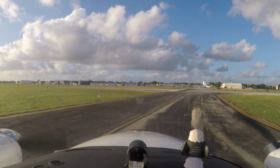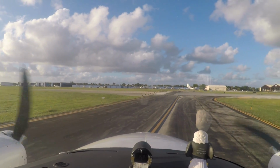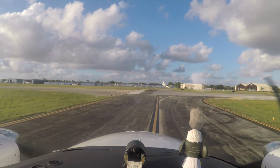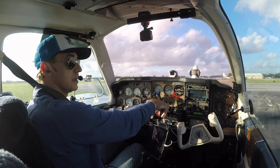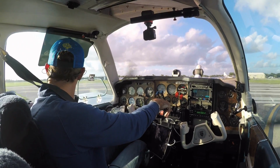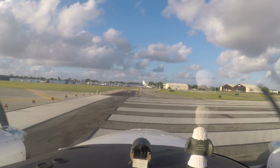Camera. Clear left. 4 Mike Echo, taxi up to and hold short of runway 9R. Clear right. Roger, taxiing up to the hold short, 4 Mike Echo. And that Learjet took off all the way at the end. 54 Kilo, you're behind the Cessna. Roger that.